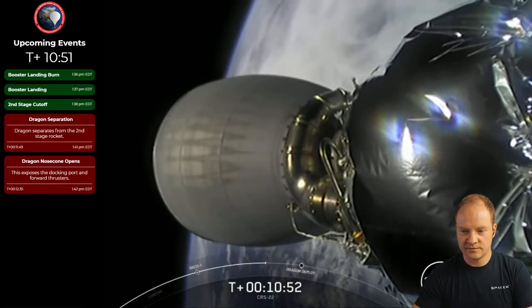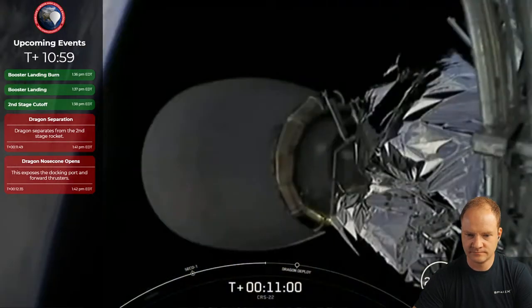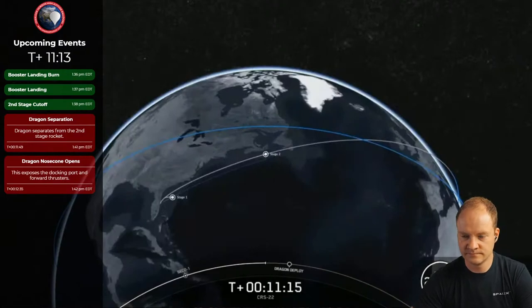So yeah, again, a successful ascent and a successful recovery of our first stage just a few minutes ago. You're looking at a live shot into the Cargo Dragon unpressurized section from the second stage that is in orbit around our planet. Our next major activity coming up shortly is Dragon separation from Falcon 9's second stage.